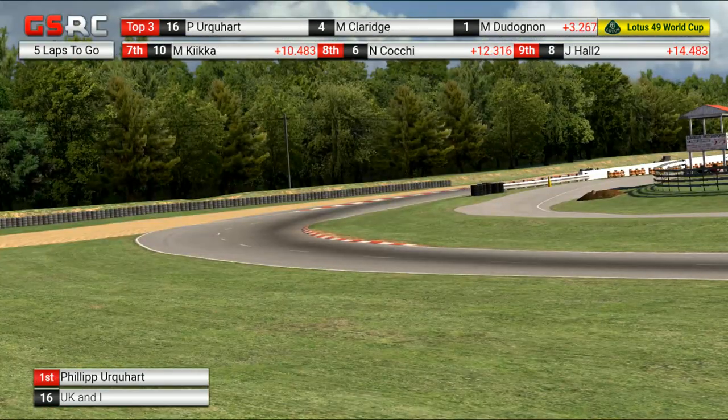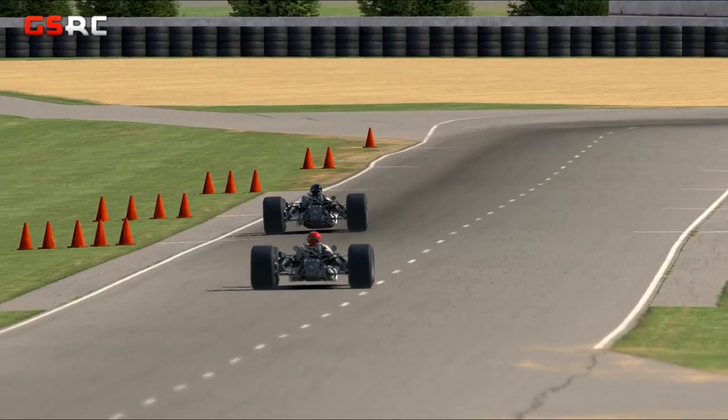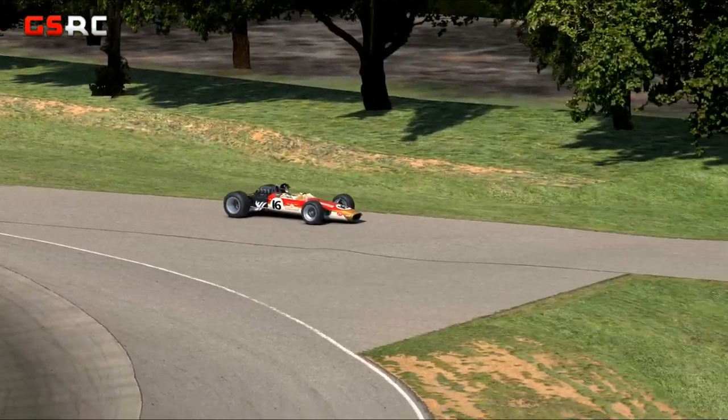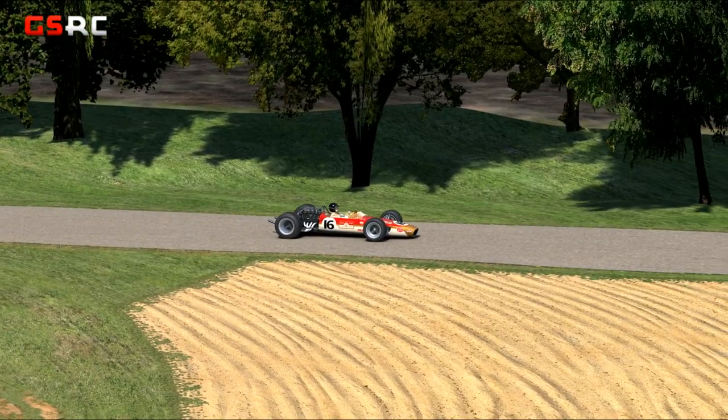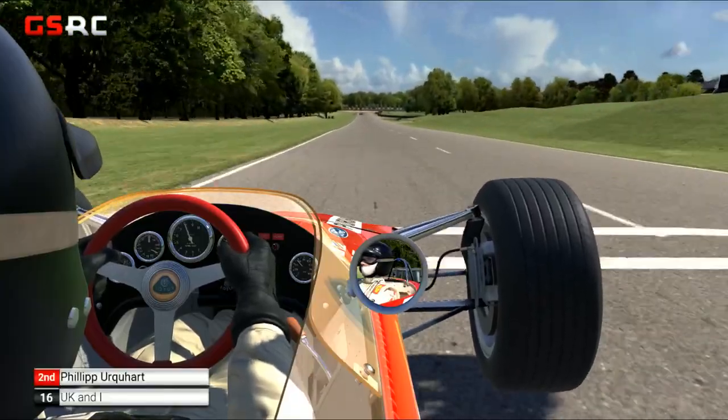And Philippe Urquhart, what happened to him here? He was running in a good position. Oh, he blew his engine on downshifts. Oh. Harsh, and especially four laps before the end of the race.